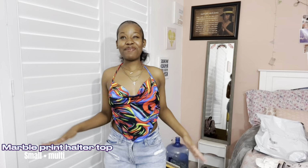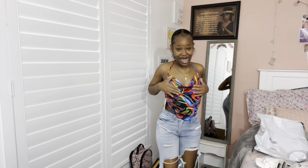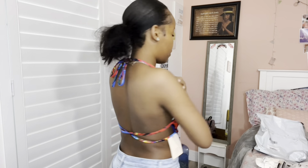Okay, y'all, so the next top is this. I just knew it was gonna eat with these pants. I knew it from the beginning. This top with this bottom and some heels, you're ready. It's this cute little dressy top. It's very backless, but the material is great. The colors are beautiful. I just love this. I'm in love with this top.